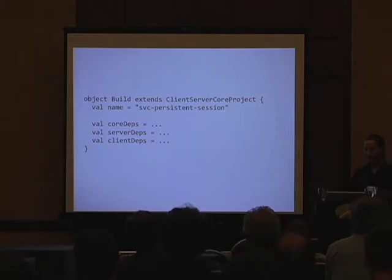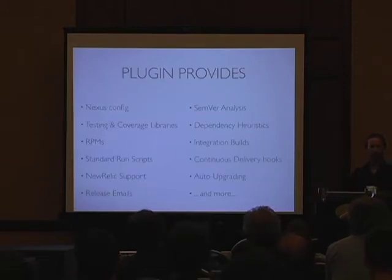And then behind all of this, this plugin is actually providing a huge amount of functionality to people. So very simple build file, a lot of power that people get behind that. And I don't have time to go into the details of all of these, but just a flavor of what's happening.